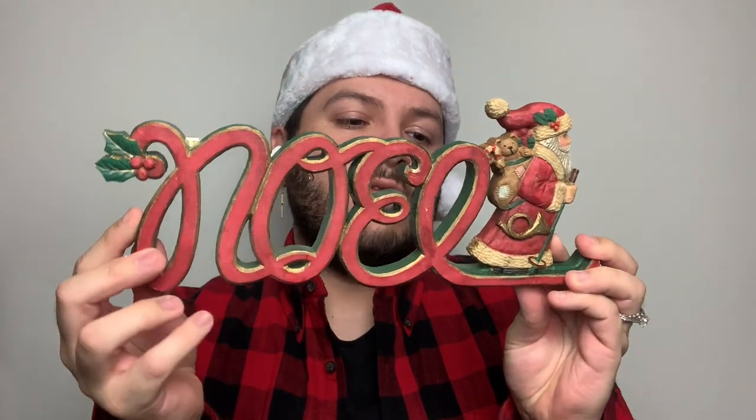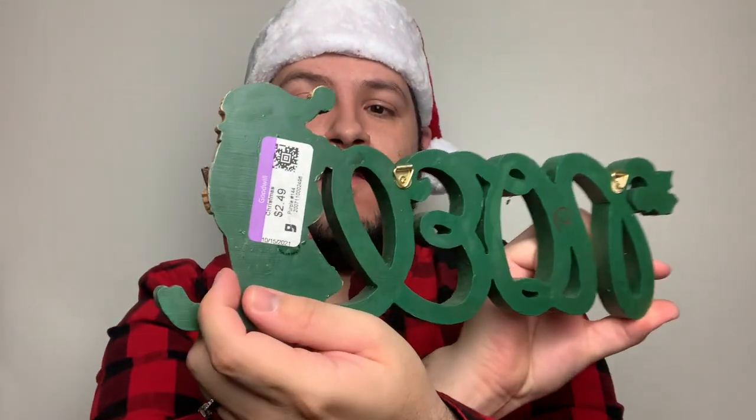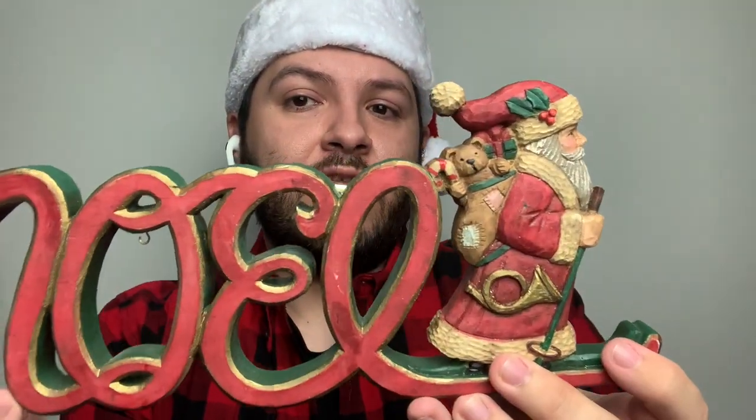And then I also found this sign, which I thought was really cute. I don't know necessarily how old this might be, but it looks very old and vintage. And it says Noel, it has Santa etched, and it's beautiful. I think this is made either out of wood, actual wood, or it might be resin. I'm not entirely sure. This was $2.49, and just look at the detail. Santa looks amazing, and I thought this would be perfect.